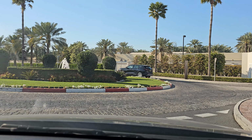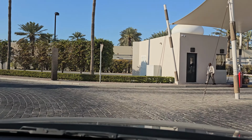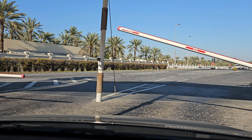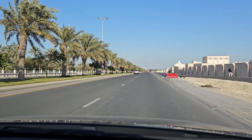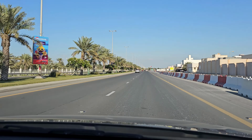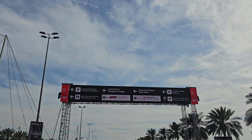So after finishing up brunch, it was off to the Bahrain International Circuit. I definitely recommend if you're in Bahrain to check out the brunch at Sofitel. It's a pretty nice environment. The ride from Sofitel to the Bahrain International Circuit was about 10-15 minutes, but it was a lot of traffic once we got close to the international circuit.